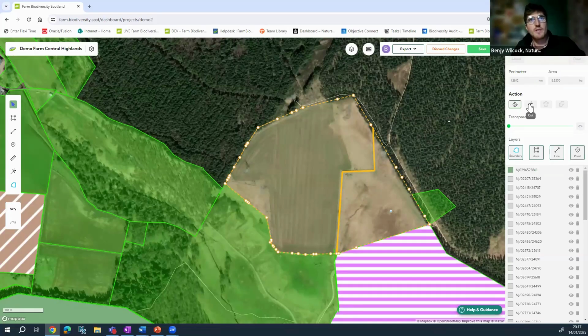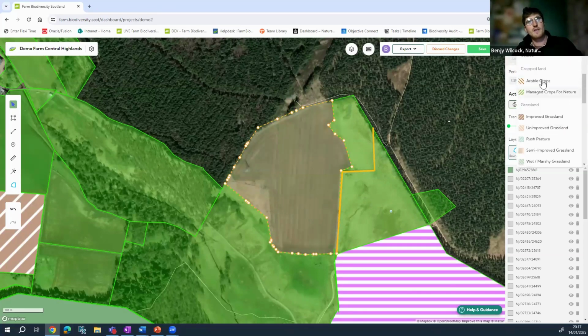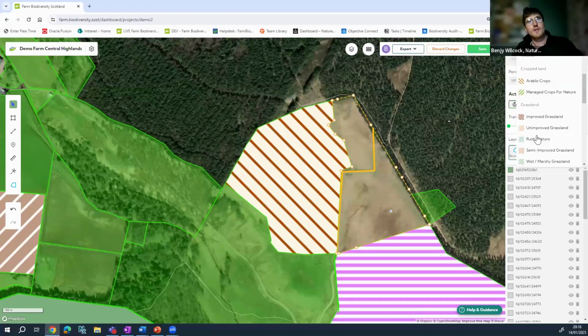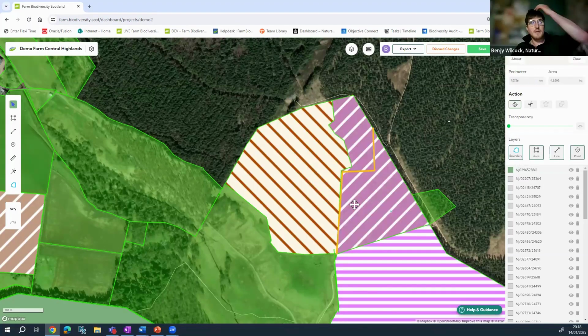And just like you would on a piece of paper, you start outside of that piece of paper, you come in and you click as you go across, click as many times as you want. And then when you want to finish that, you come back out the other side of the polygon, or the area, and you double click. And you'll now see that these are two separate compartments. And once again, I can assign these two separate habitats. So that's the way that we can split up areas.